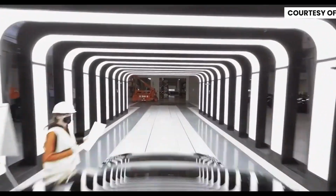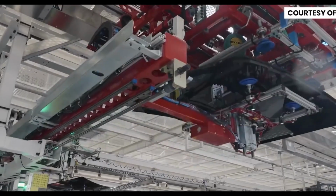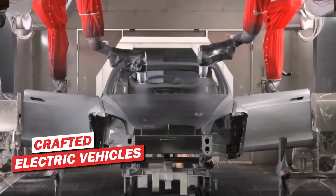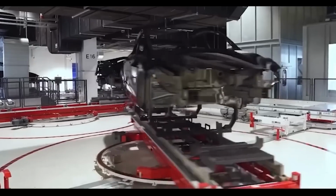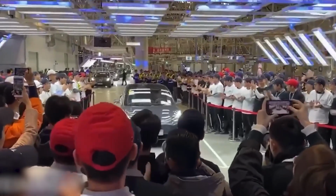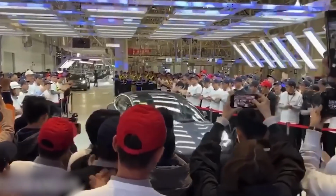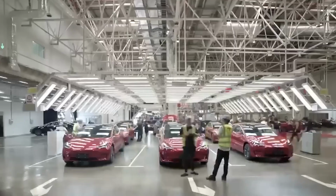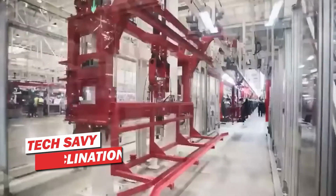Yet, the thrill doesn't end there, as fully assembled Tesla models take center stage, both inside and outside the store, providing customers with a comprehensive and immersive Tesla experience. These meticulously crafted electric vehicles, boasting elegant exteriors and intricately designed interiors, invite visitors to intimately engage with the extraordinary features of Tesla's creations.